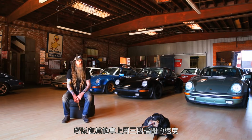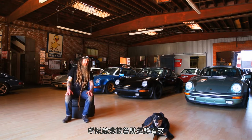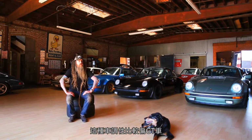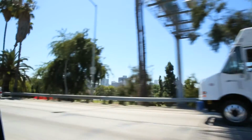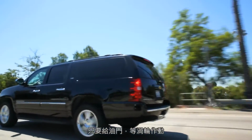So in any of my other cars, I'm probably in third or fourth gear. In the turbo, I'm still in second gear. So the driving experience, I describe these cars as great GT touring cars, and they're a great freeway car. You just get on the gas, wait for that boost to come on, you wait, and it's one of those, am I going to pass the car next to me?